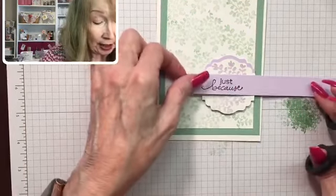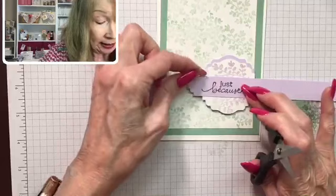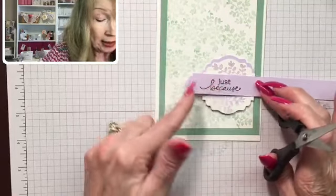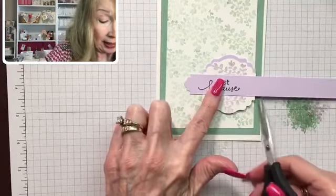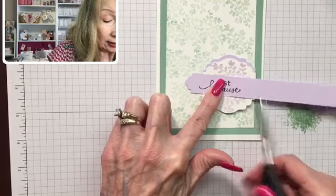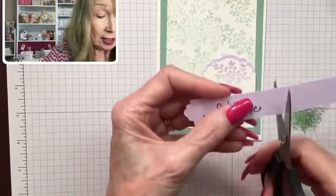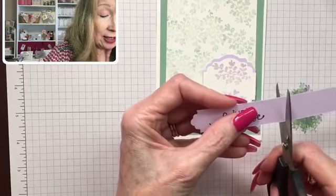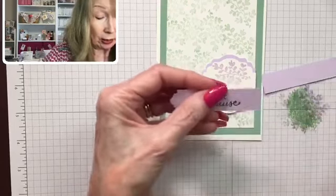And that gives me a good idea of where I want to cut. I'm going to get it even in between these two edges, and I want it to hang over to the left just a little bit. And then I can just put my paper snips in there, and I'm just going to do a little tick there so that I can actually cut it straighter on my own.